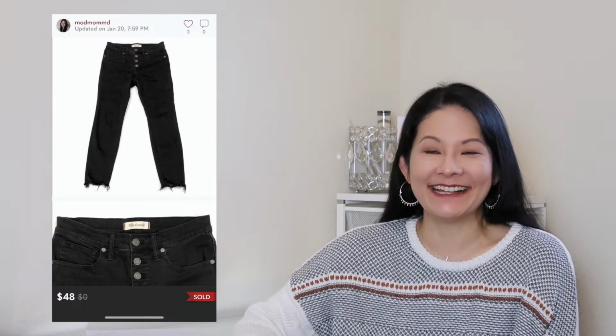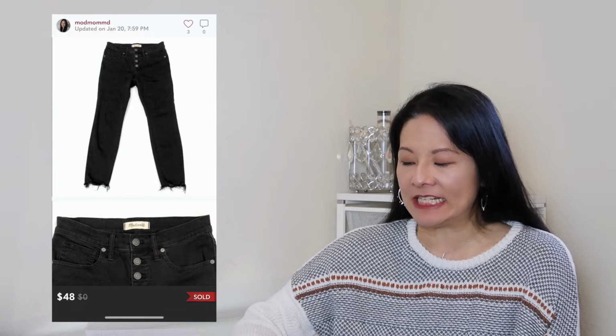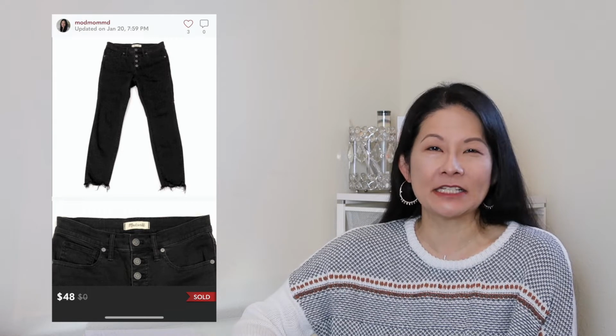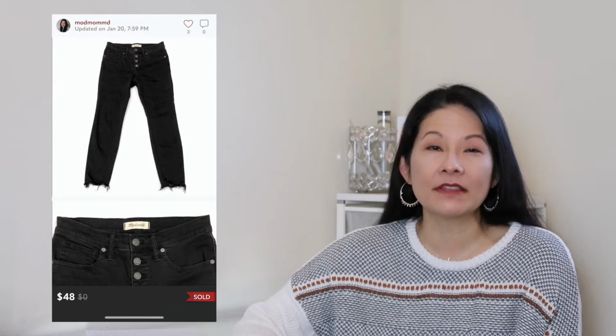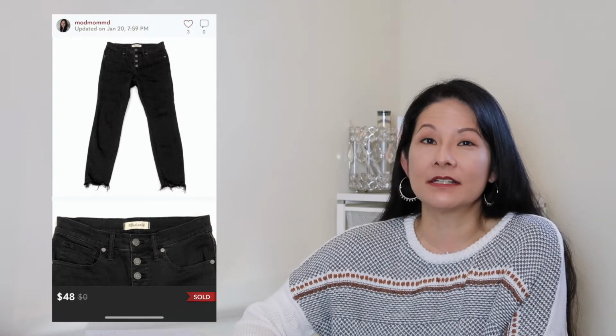The next item was another pair of jeans from a brand that I love to sell, that's Madewell. It was a 9-inch high-rise button-fly black skinny jean in a size 27 petite. So even though this was petite, it still sold really quickly. I'd say even within about a week or so of me listing it. So for me at least, I think Madewell still sells really well.